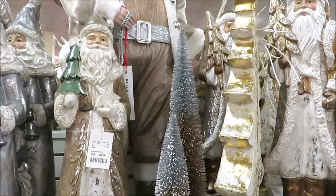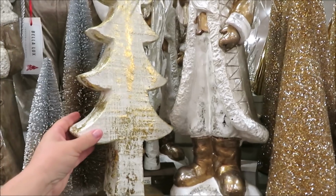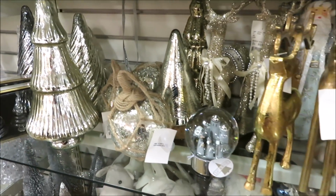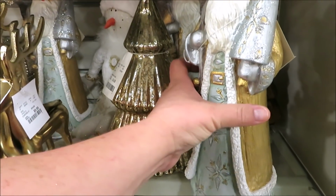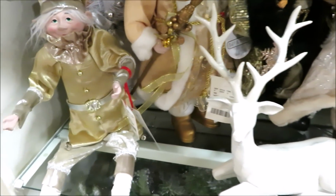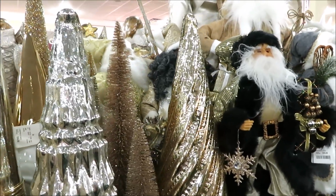And Santas. I found so many Santas in the gold and silver tones. They also have a little bit of rose gold mixed in. This Santa was particularly beautiful. He has some teal, gold, and silver. A fun little elf dressed in head-to-toe gold. And all the glittery, sparkly Christmas trees you could ever want.